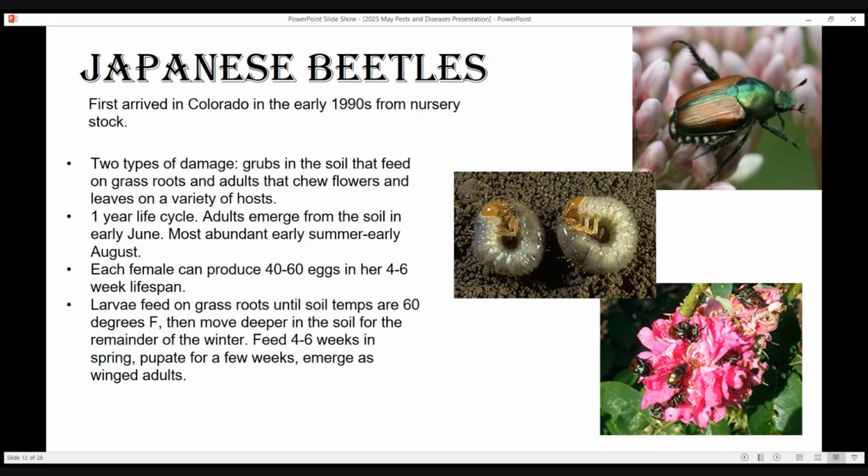They chew on light-colored plants. Oh, is that true? Yeah. If you have roses, they'll only hit your white ones and your yellow ones. You won't find them on any darker colored plants. They don't like dark colored plants, so it's only on the light colored ones that you'll find them. Oh, perfect. They love mine.